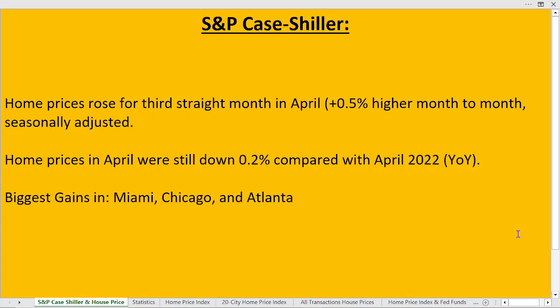Welcome back. Earlier today, the Shiller home price index was released. Home prices rose for a third straight month, on a month-over-month basis, seasonally adjusted. Year over year, the number was down 0.2%. The biggest gains were found in Miami, Chicago, and Atlanta.